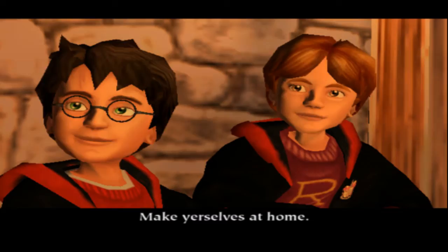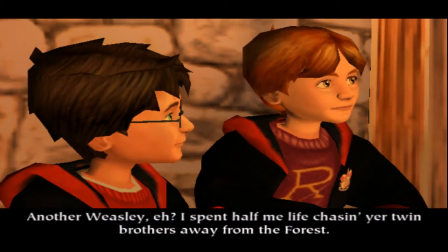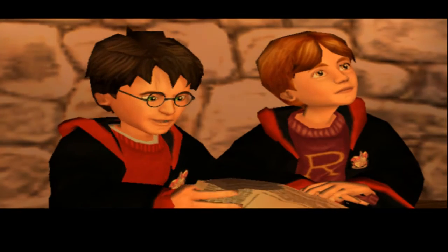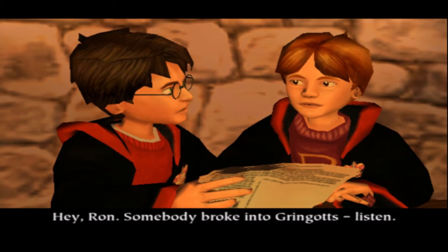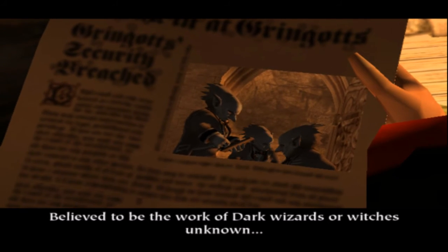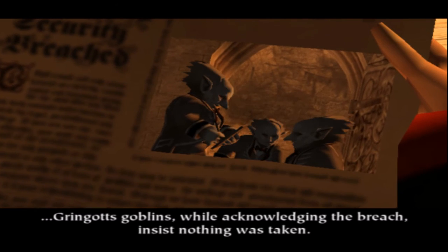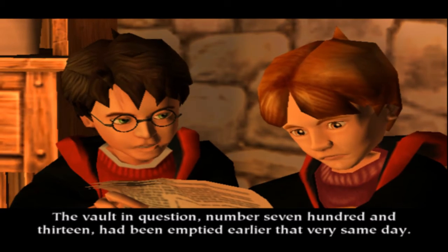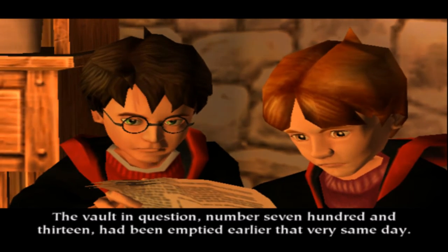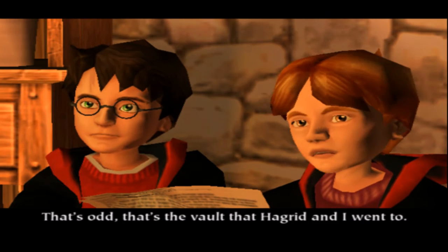Make yourselves at home. This is Ron. Another Weasley, eh? I spent half my life chasing your twin brothers away from the forest. Hey, Ron. Somebody broke into Gringotts. Listen. Believed to be the work of dark wizards or witches unknown, Gringotts goblins, while acknowledging the breach, insist nothing was taken. The vault in question, number 713, had been emptied earlier that very same day. That's odd. That's the vault that Hagrid and I went to.